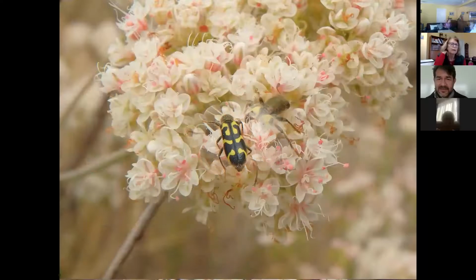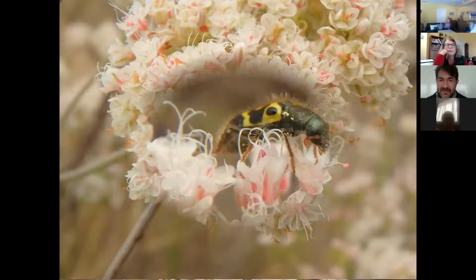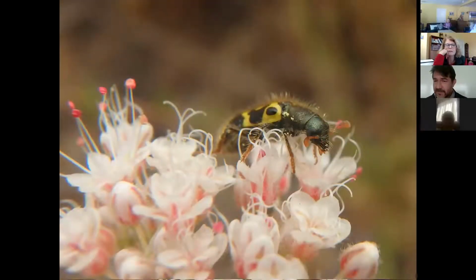And here is more of a close-up of that beetle with the different hair, and there's a different view. The other thing that is going to be very important as we look at pollination is the insect's mouth.